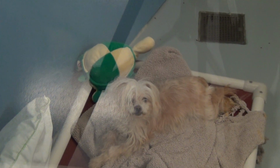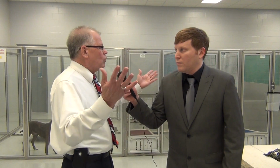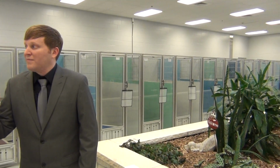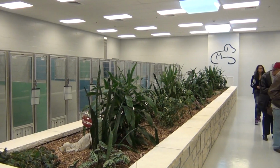But we do have some wonderful kennels in here. I think these are great. This is the glass that you were talking about. This is exactly the difference that it makes, and these kids just show so well. Do you notice how quiet it is? Yeah. They can see out and they don't feel like they've been captured, so they're content. They're very content, just waiting to tell somebody, hey, I'm here and I could go home with you.